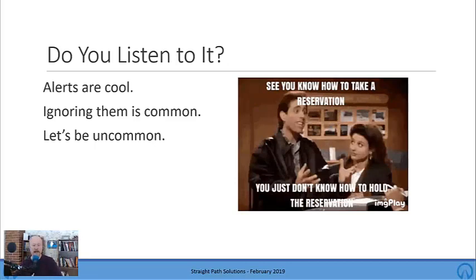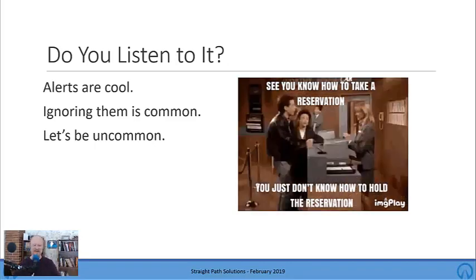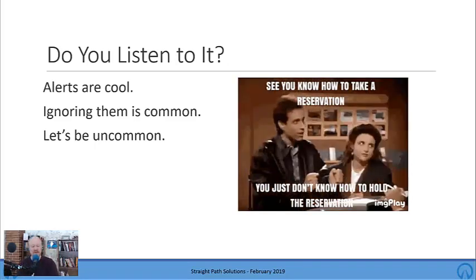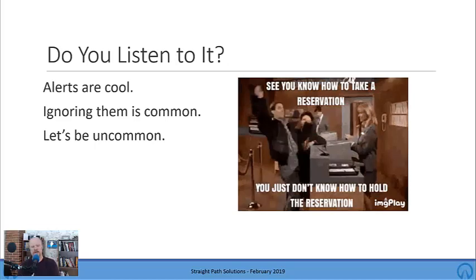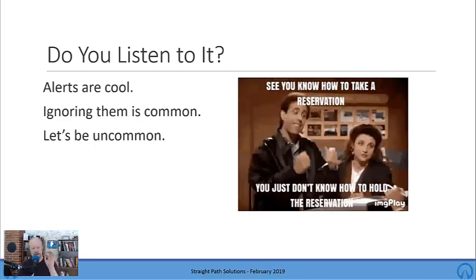I run a support company where we do DBA as a service, right? So we're like a senior DBA team for people, and we have a lot of alerting tools across all of our customers, and we get noise. We get noise that we're trying to filter through, and it's hard. But if you put in the effort to get rid of the noise, you'll find the meaningful alerts and be able to fix a problem before your users call you, right?